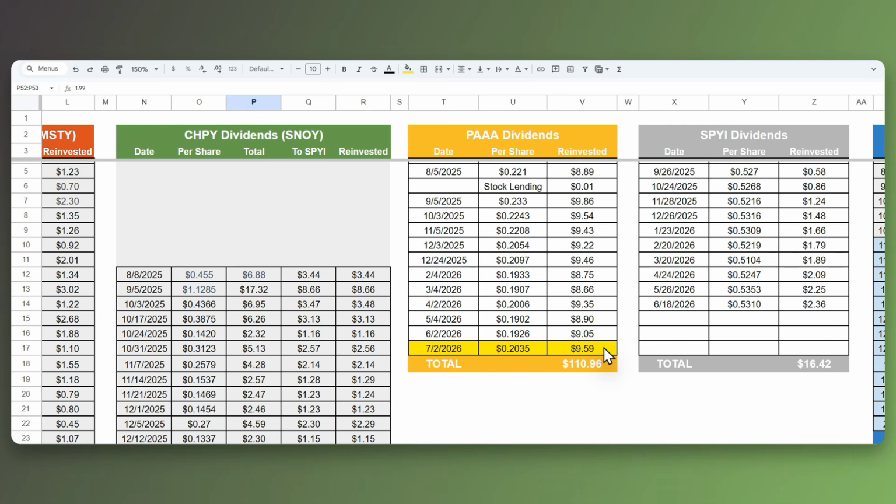This dividend is not split in half. I let PAAA feed itself, and this helps increase my buffer because I have had some near margin calls and have had to add additional shares of PAAA to increase that buffer.